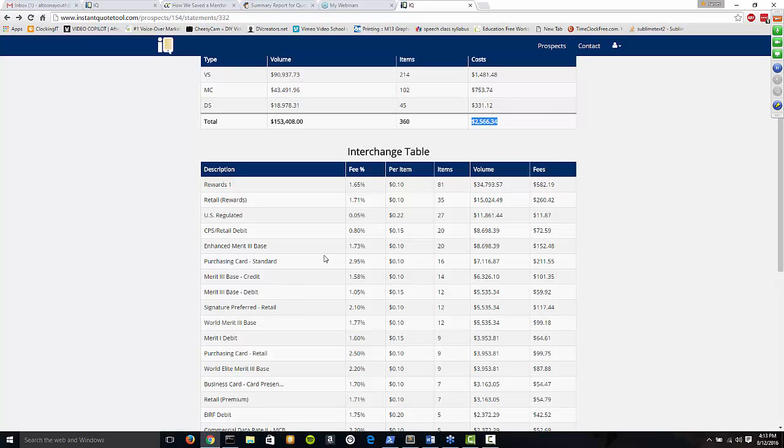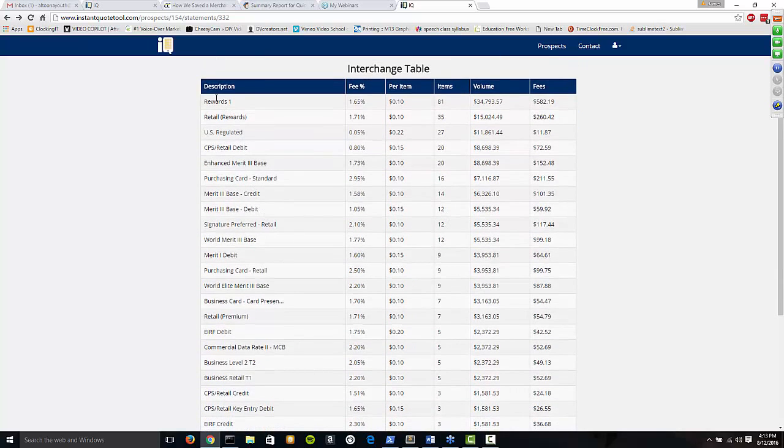It's very, I don't want to say complicated is the wrong word. I guess it's complicated. I don't know. For me, it's not that complicated of an algorithm, but it's a lot of variables. And so we use that to create this right here. Okay? And this just shows us what their interchange table should look like.